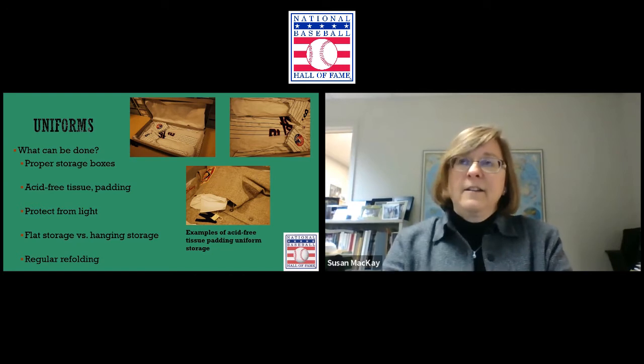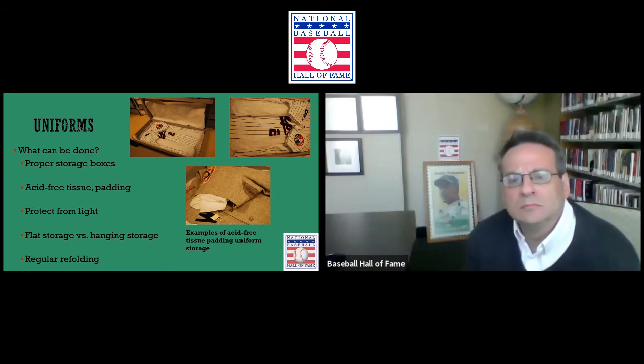If you've got quilts, blankets, again, a lot of the fans made homemade items. So we have quilts in the collection, and blankets. We have needlepoint pieces. This tissue and the acid-free boxes work for everything.